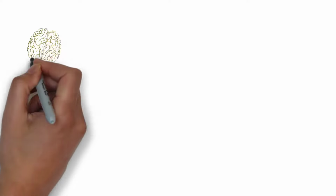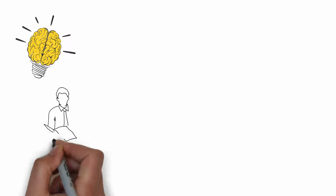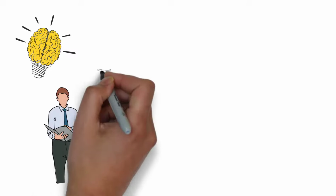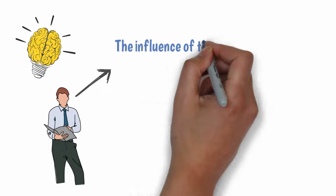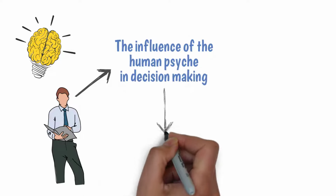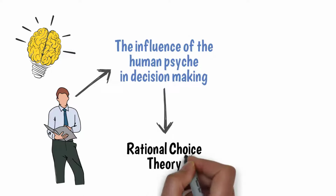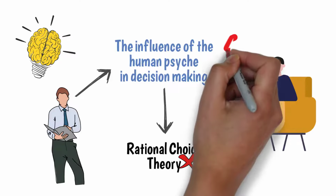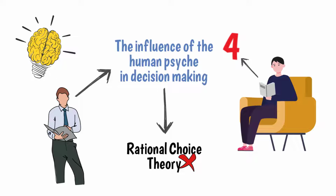Thinking Fast and Slow teaches us how our brain works. The writer of this book, Daniel Kahneman, is a pioneer in the field of psychology applied to economics. With his ideas of the influence of the human psyche in decision making, he went against the long dominant theory of rational choice. When I read the book, I came across four main takeaways. I'll share those with you one by one.